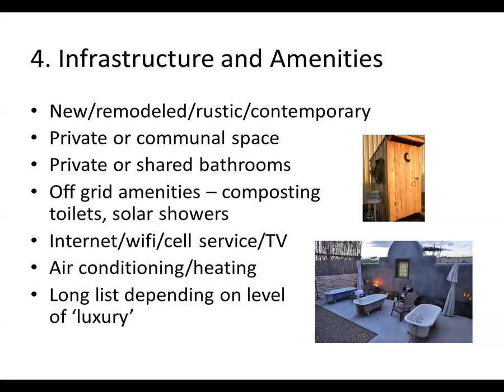Are you going to offer air conditioning or heating? This really depends on where you are located. It also depends on what kind of lodging you're offering. And there is a long list depending on if you're going to do luxury or not. Are you offering a hot tub? Are you offering a helicopter landing? Are you offering maid service? I will have to say that that is few and far between. Most of our hosts are basically offering basic service and nothing more.